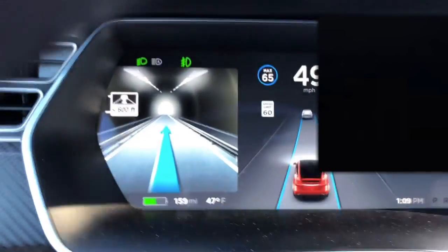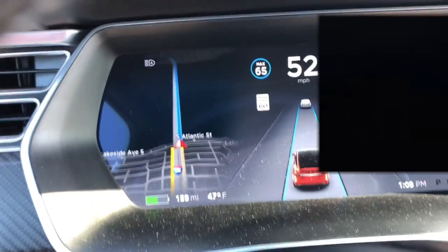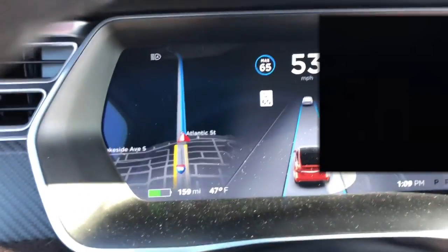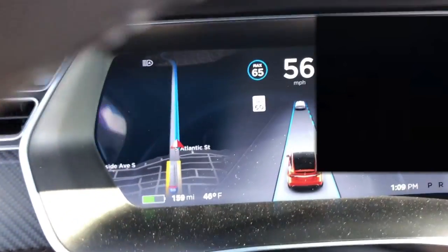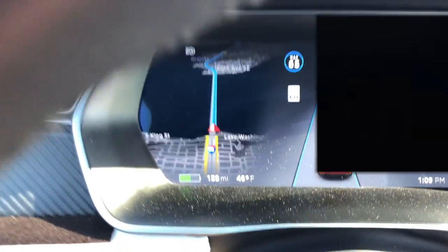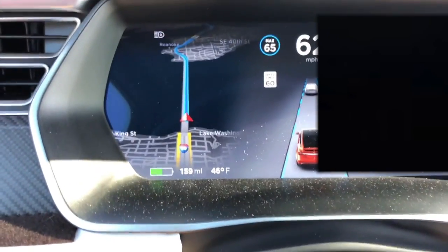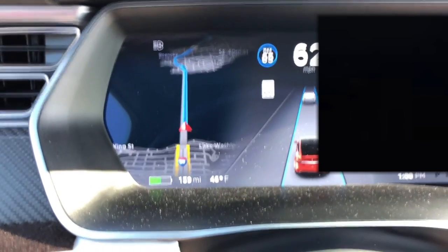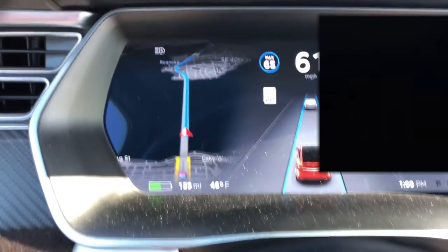So I got another tunnel coming up. I get the tunnel on Mercer Island, for crying out loud. So let's see if that gets yellow highlighted for some reason. Let's be a good egg. Change lanes here. So now I'm coming up on the tunnel. See, it's still yellow behind me.